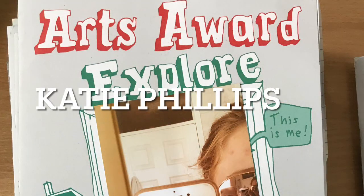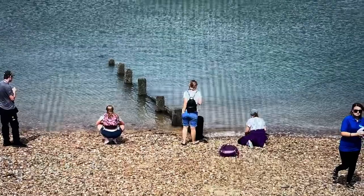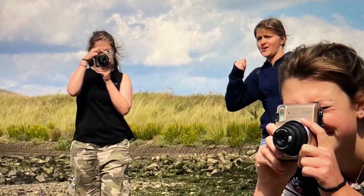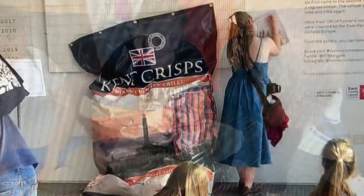Katie Phillips joined us for an Arts Award Explore photography course and learned to take pictures with a Polaroid, visiting the beaches around Sheerness and Sheppey. She worked in a team and she also did photography with a camera. The young people shared their photographs together and thought about what they were going to do with them with youth worker Sarah. Katie enjoyed herself and being challenged.